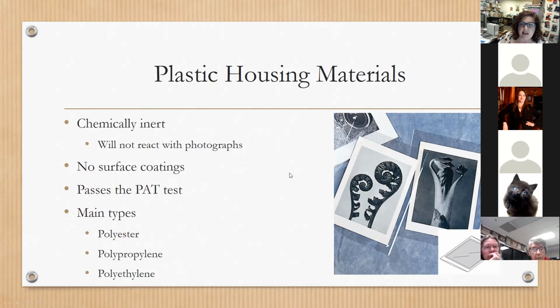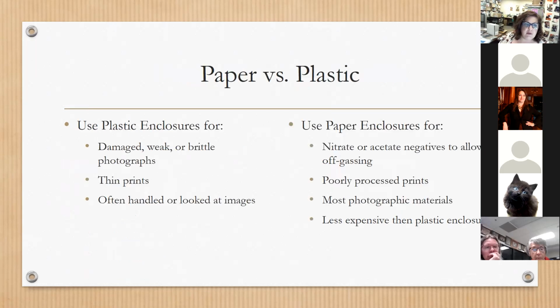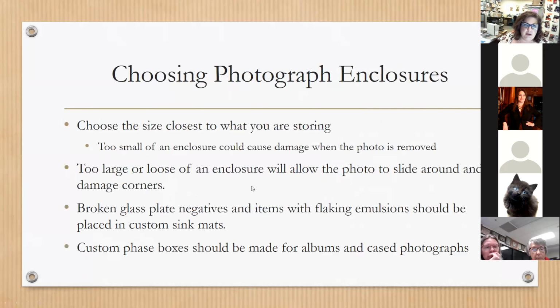And you should avoid polyvinyl chloride, PVC. I like to use plastic enclosures for weak, damaged, or brittle prints, very thin prints, and prints that are most often handled or looked at. Paper enclosures should always be used for nitrate and acetate negatives to allow for that off-gassing, poorly processed prints, and most photographic materials. They are much less expensive than plastic enclosures.